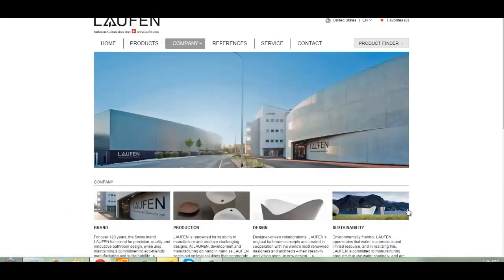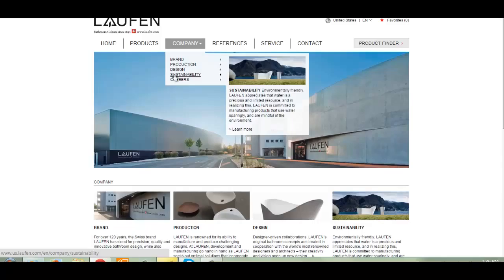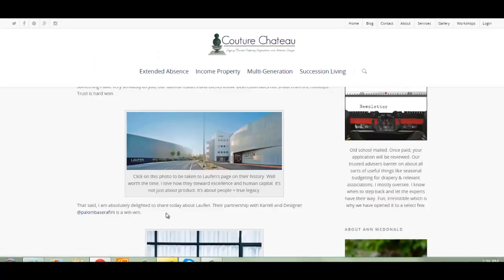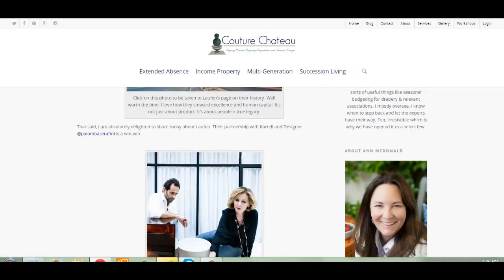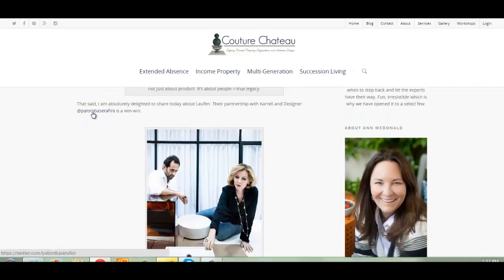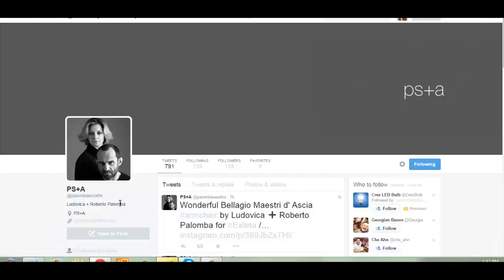Here's the home page on Laufen Company. There's information on their brand, how the production process works, design, sustainability, and even careers. That said, I'm absolutely delighted to share today about Laufen. Their partnership with Cartel is a win-win. If you click through on this link, you'll find the Twitter page of Palomba, the husband and wife team behind the design.